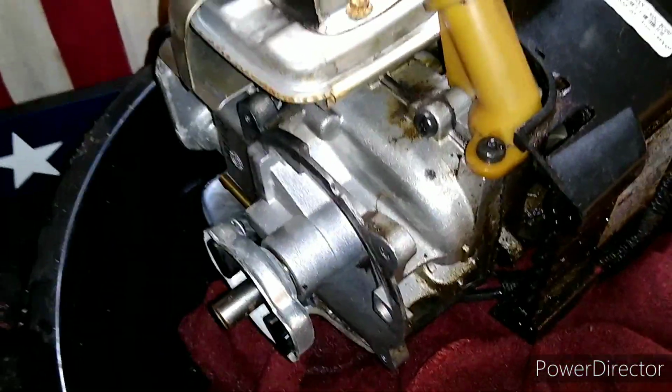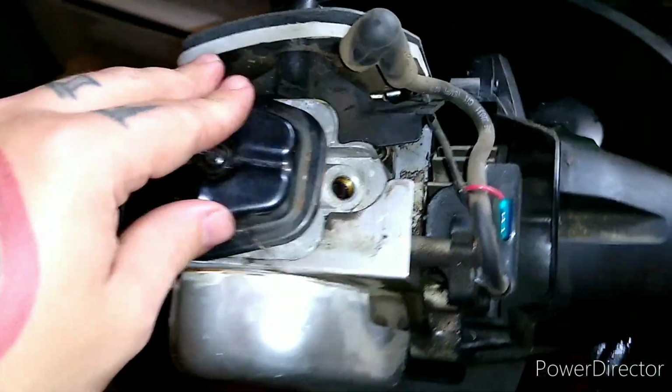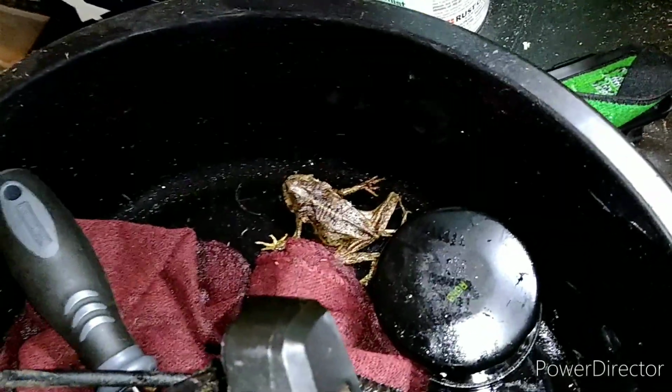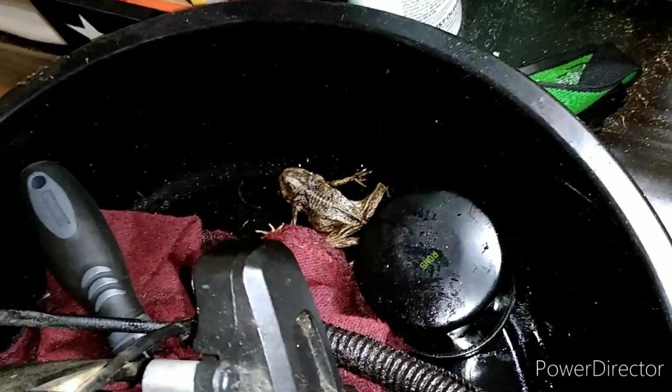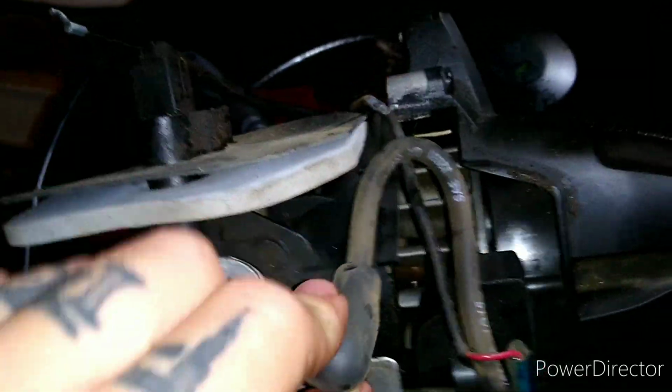So let's find out. Okay, I literally just started putting this back together, right? Got that in there. Started to tilt this over, and then I see this guy. I don't know how long he's been in my oil pan, but I think it's safe to say he's kind of gone. So, yeah, that's weird. Didn't even know he was in there. I have no idea how long he's been in there. So, just thought I'd share that. It's kind of unique incidents. Weird. Creepy.